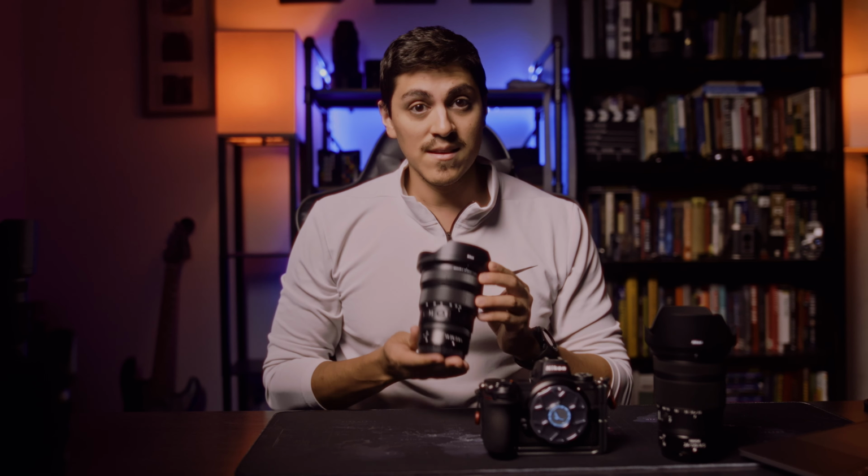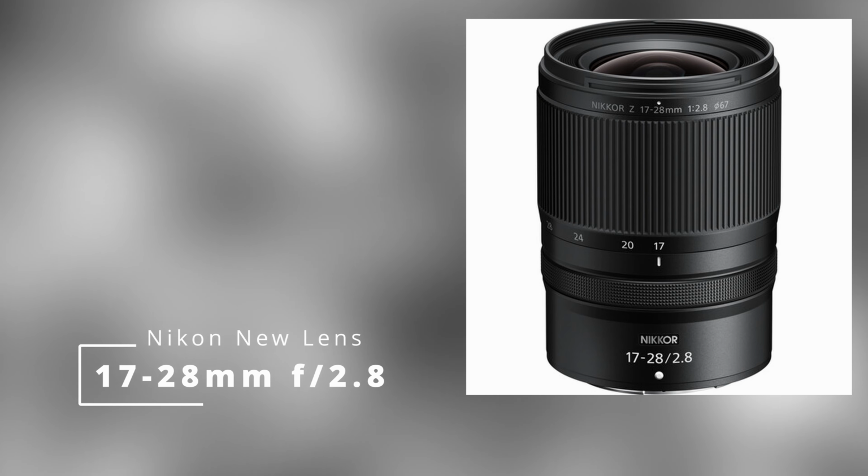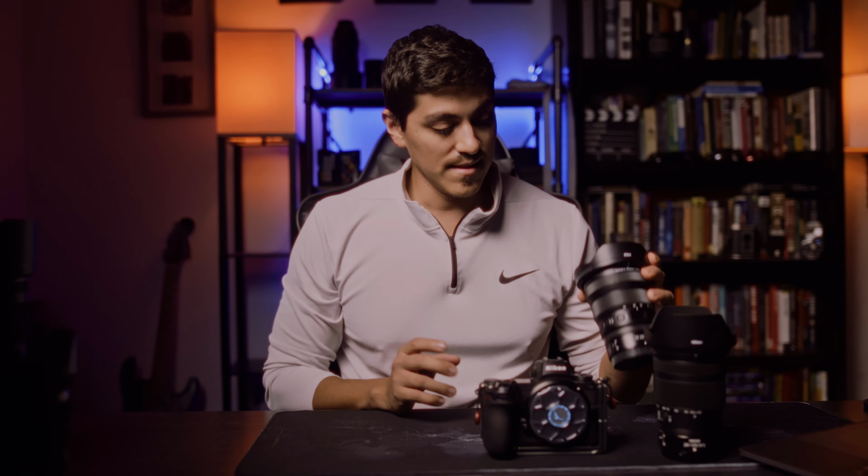And if you have the money, I highly suggest this one. But if you don't have the money, Nikon recently released a 17 to, I think it's 28mm f2.8. It's not weather sealed, but it still has a lot of the high quality imagery and video capabilities of this one. So I highly suggest that.